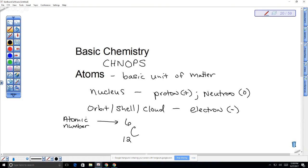The bottom number, sometimes it's written right underneath or sometimes it's off to the side, is the atomic mass. So that's how much it weighs. And you'll notice that it's exactly double. So the atomic mass is the number of protons plus the number of neutrons, because each of those has a unit of mass of 1. So the protons plus the neutrons is the atomic mass.